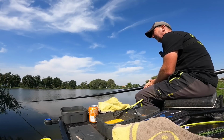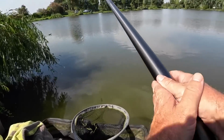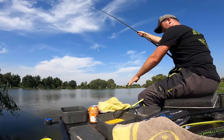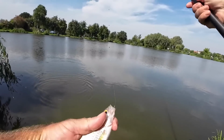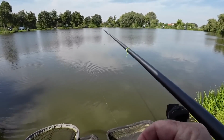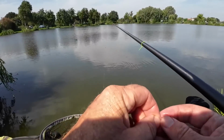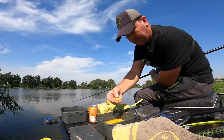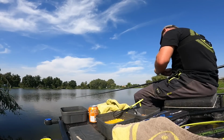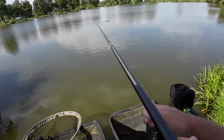That's something I'll have to try and deal with if it occurs. There we go. That's answered that question, hasn't it? On some silverfish matches, they'd be great, wouldn't they? So we know there are roach there, which may be a problem. I don't want to change anything yet, just persevere with it. Get a nice, decent sized piece of corn out. Obviously we're not going to win anything with those fish.